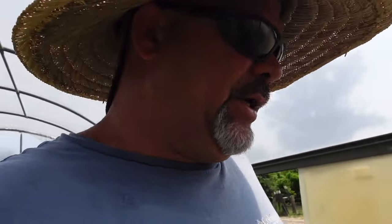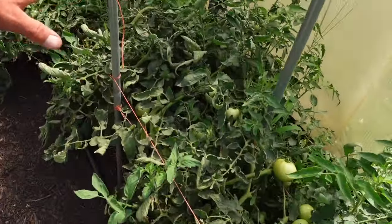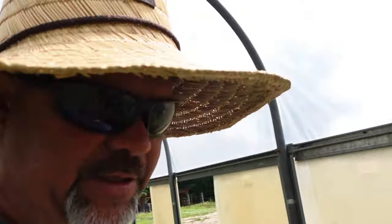Welcome back, guys. It is a hot, humid North Carolina day, and it's pushing 90 degrees in here already, and I think it's 9:30, 10 o'clock in the morning. Yeah, very sticky. But this row of determinate tomatoes here, these were the BHN 589s, the ones we planted back in March 1st actually. And these tomatoes were actually started December 31st or New Year's Day, one of the two. They were started at the first of this year.